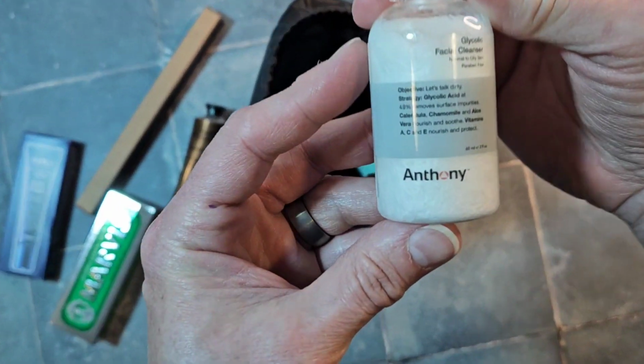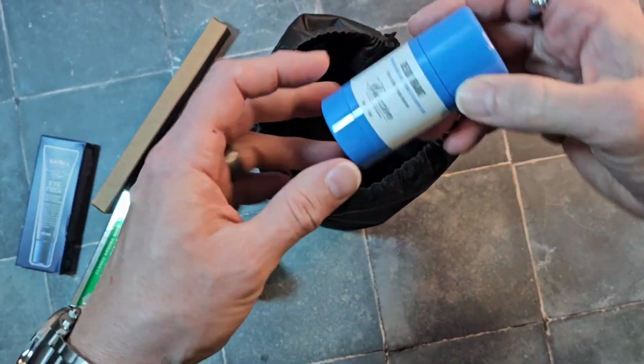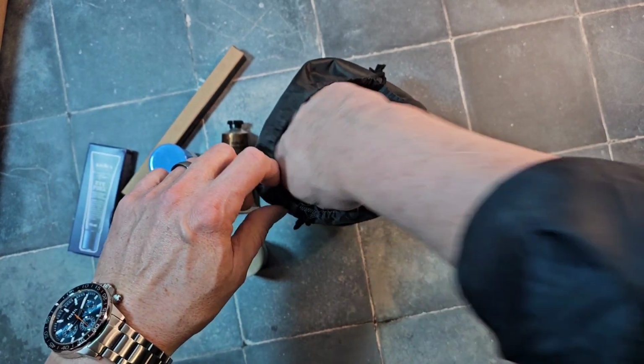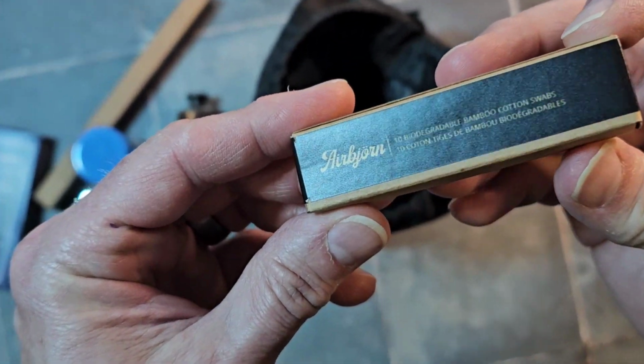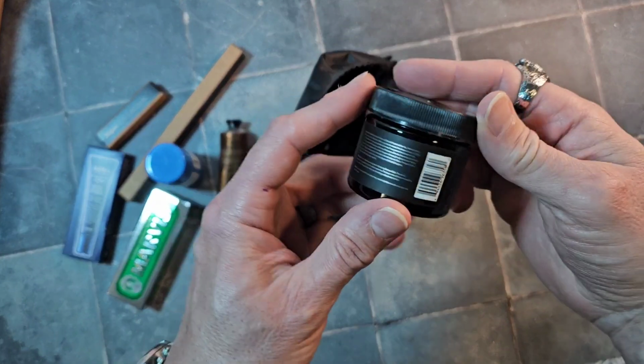What is next? Oh, this is the facial cleaner from Anthony, deodorant from Baxter. So as you can see, pretty nice brands. Oh, this is actually a very nice thing. These are cotton swabs, so in a perfect travel size. It's always something you need.